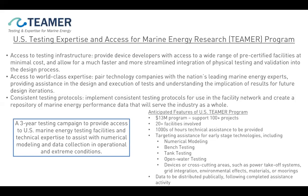Essentially, TEAMER is a 3-year testing campaign to provide access to U.S. marine energy testing facilities and technical expertise to assist with numerical modeling and data collection in operational and extreme conditions. Some of the anticipated features of the program are that we have approximately $13 million to support hopefully over 100 different marine energy projects at a host of TEAMER facilities, hopefully 20 plus facilities once we're all said and done.